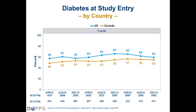Diabetes is, as we know, a growing epidemic throughout both our countries, paralleled with obesity. The U.S. still does have slightly higher rates of diabetes when they start dialysis, and this may be geographic in the U.S. Canada does have a slight difference, maybe 5 to 10% lower percentage of diabetes at study entry. This could partially explain outcomes, but it also could differ among the races.